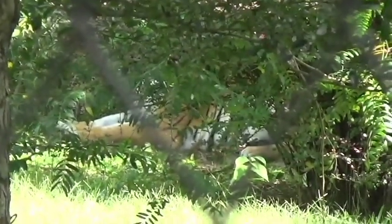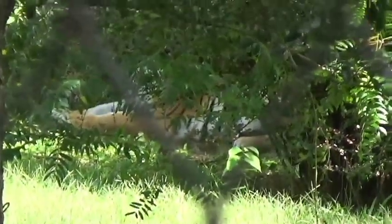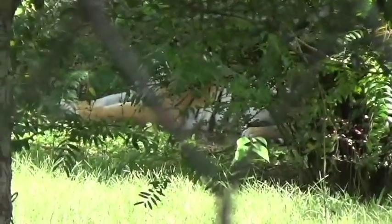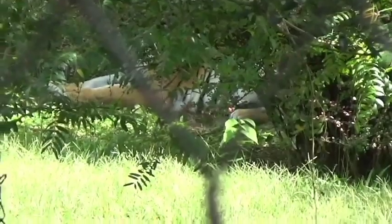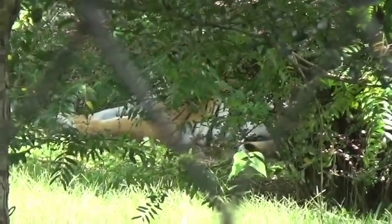Alright, there's our tigers just behind the trees and stuff, just relaxing in the shade. It took a little while for Dad to be able to see. These two were rescued back in 2005. Good thing that they were rescued.